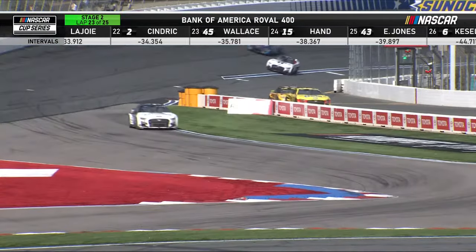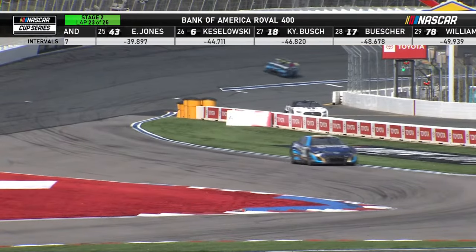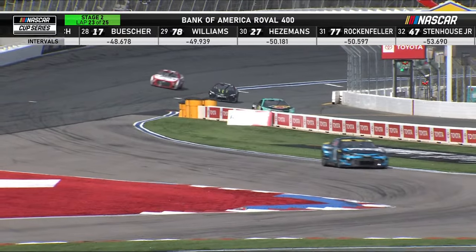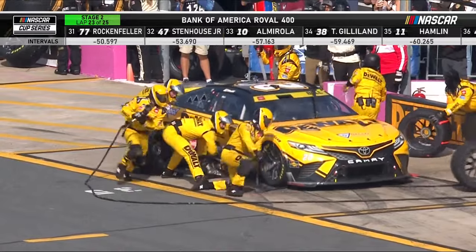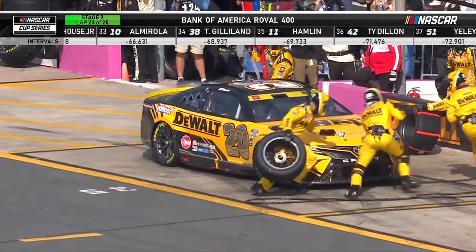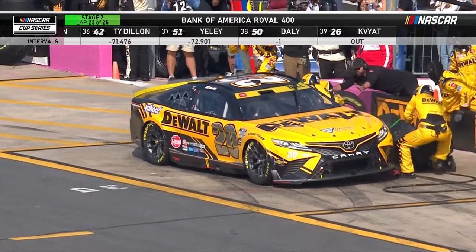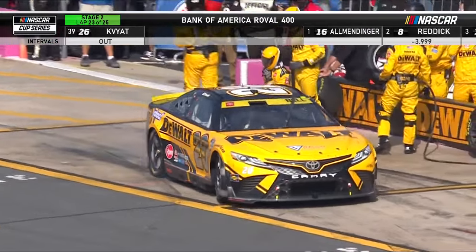Just three laps remaining in stage two of the NASCAR Cup Series playoffs on NBC, Bank of America Roval 400, and a lot of pit stops taking place now, Kim. Including Christopher Bell, you see him there on your screen. He told me he feels like the car has drivability, but it just does not have the pace. A little slip up there, dropping the gun as they ran around the front of the car. Four tires for Christopher Bell as they fill it up full of Sunoco fuel.